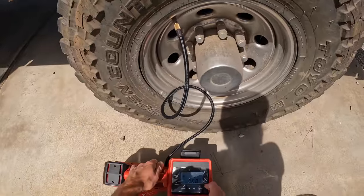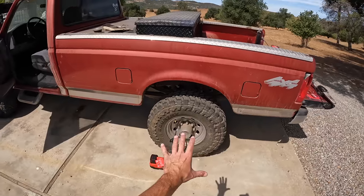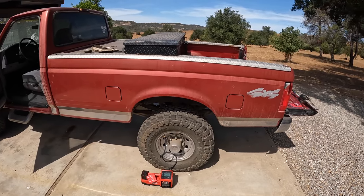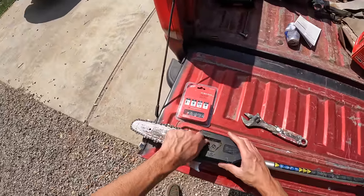We are at 20 PSI. Let's go to 45, see what happens. Now keep in mind, with big tires like this, it's such a big volume of air you have to bring up to a certain PSI, but it's actually climbing pretty quick. We're now at 29. While we wait for that, let's get our chain swapped out here.